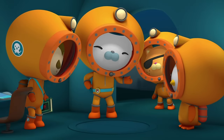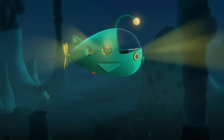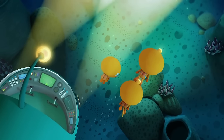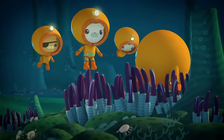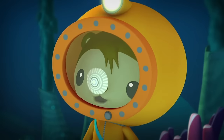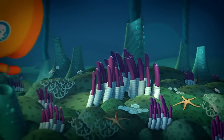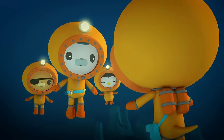Octonauts, let's do this. Yow! Ready. Oh, Captain! Have you found something, Shellington? Oh, I found a limpet, but that's nothing new. And these are tube worms. They only live in the Midnight Zone. They're fascinating, but they're not new.